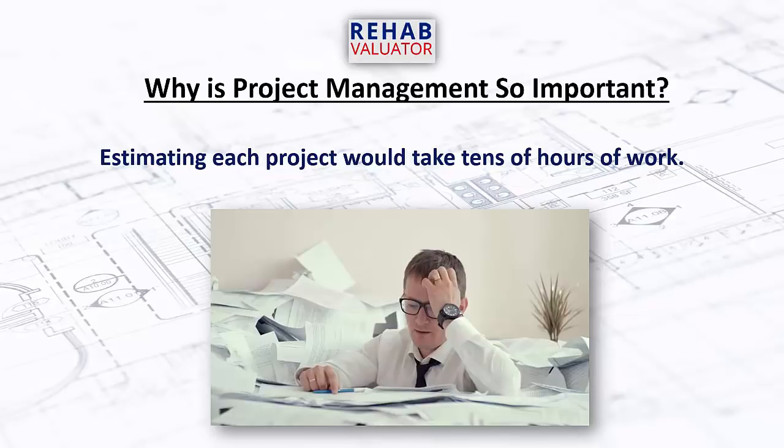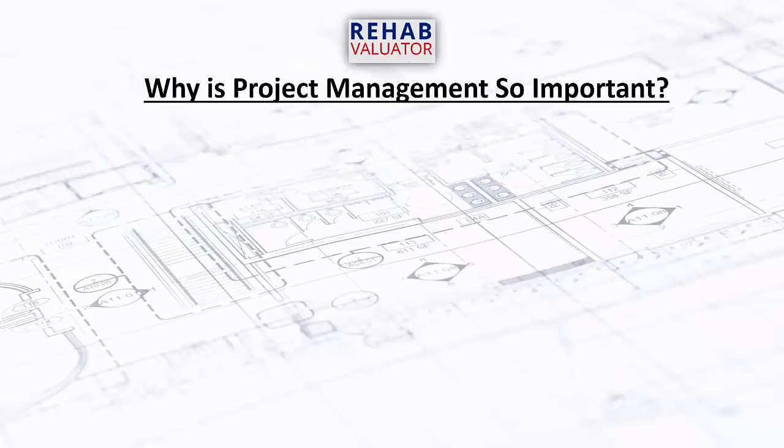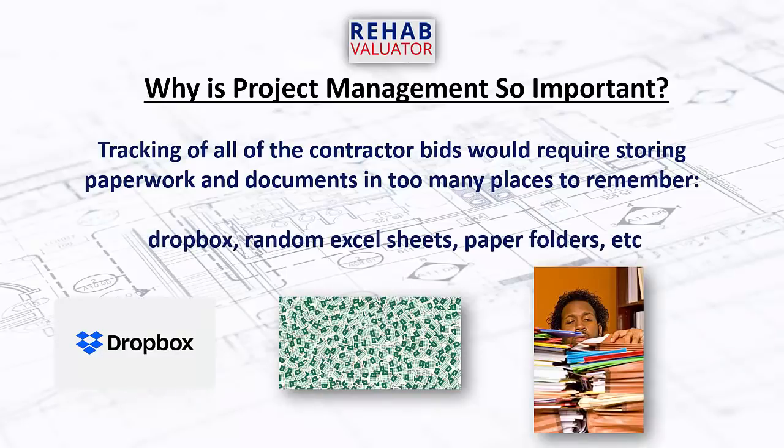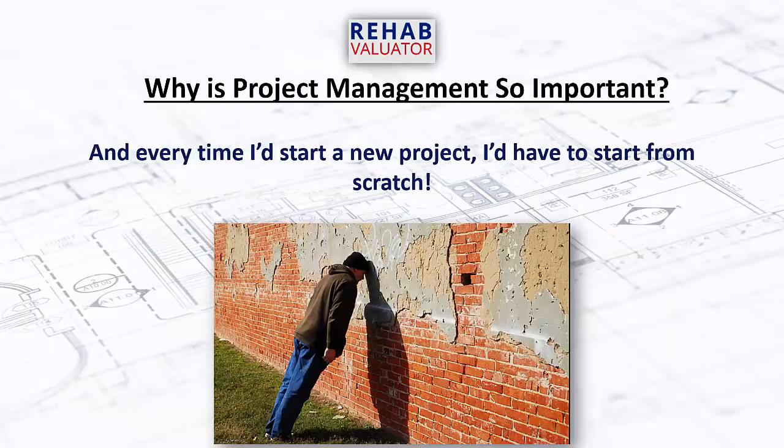Estimating each project to determine whether the project would make sense or not would take tens of hours of work. Tracking of all of the contractor bids would require storing paperwork and documents in too many places to remember. Dropbox, random Excel sheets, paper folders, etc. It was a mess to stay organized. And every time I'd start a new project, I'd have to reinvent the system all over again and start from scratch. Redoing my estimates, redoing all of my tracking.